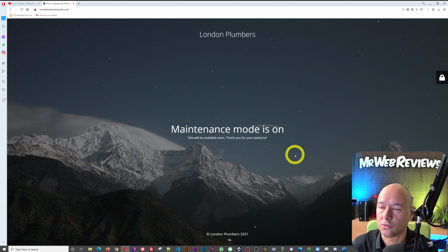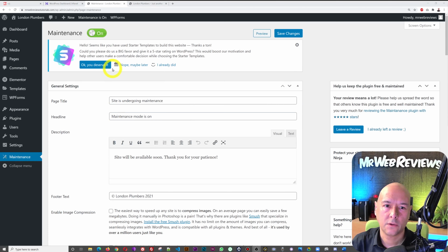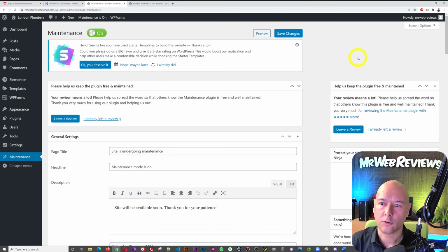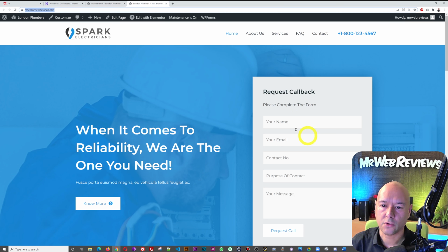Because we don't want anyone to see the progress of your website while you're working on it, obviously. You can then switch off the maintenance mode only when you're ready. So we're just going to keep it on for the moment and save those changes. Very good. So let's go and change the look of our website, so we'll make it more personal.